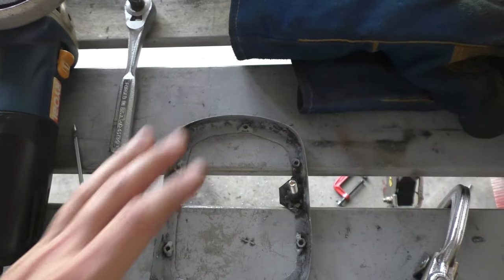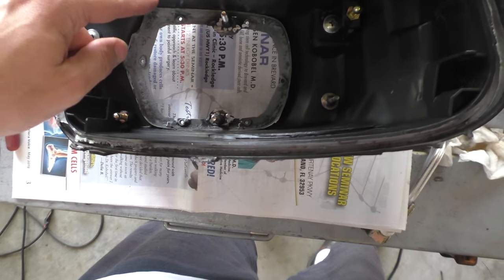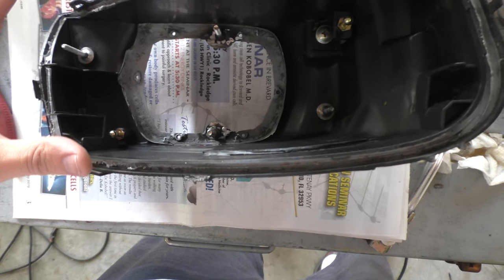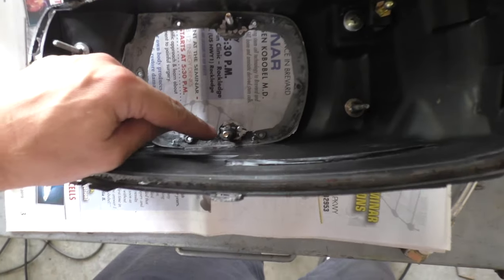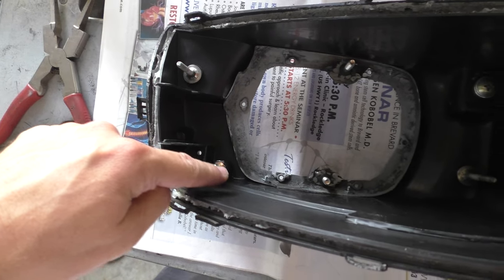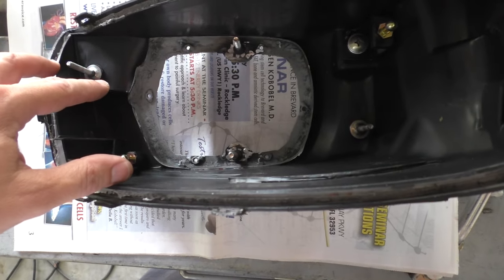That's what she said. I'm finally moving forward, I think, but I just had to show you. So here are the 6 points, 1, 2, 3, 4, 5, 6 that mount the two headlights.